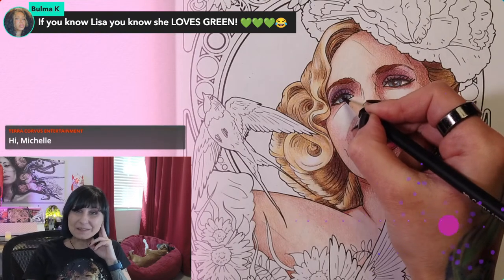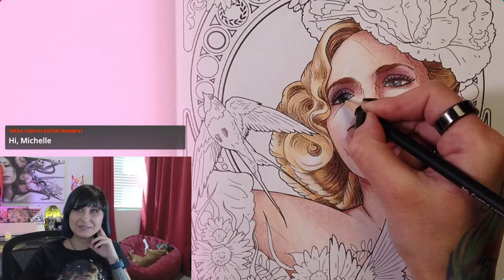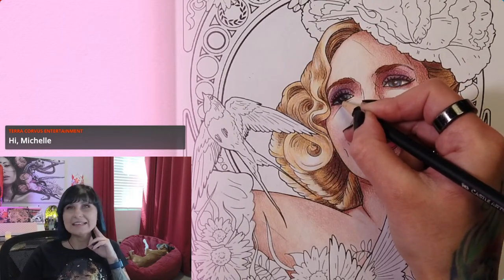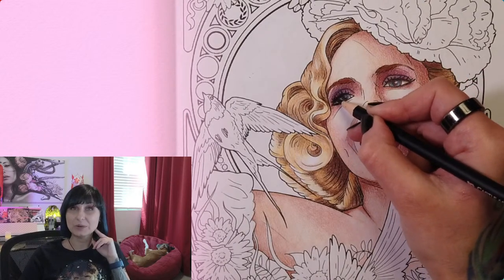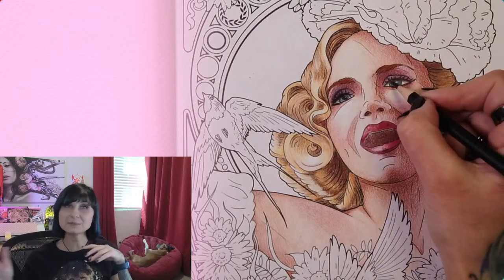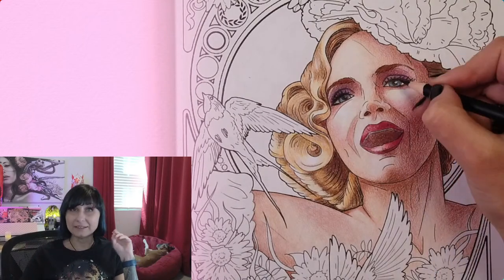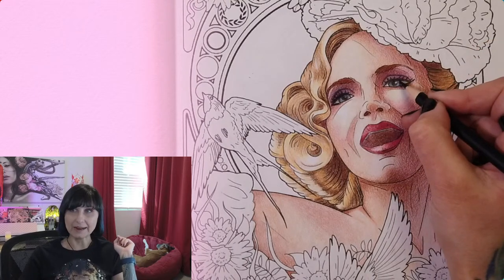Now, black. Black is important in every set. I always test how good the black is. My favorite black is Prismacolor black. It's amazing. Prismacolor black and Prismacolor white are my favorite black and white pencils of all time. Sometimes I stray and find some new brands I'm into at the time, but those always remain true. I always go to Prismacolor for black and white.